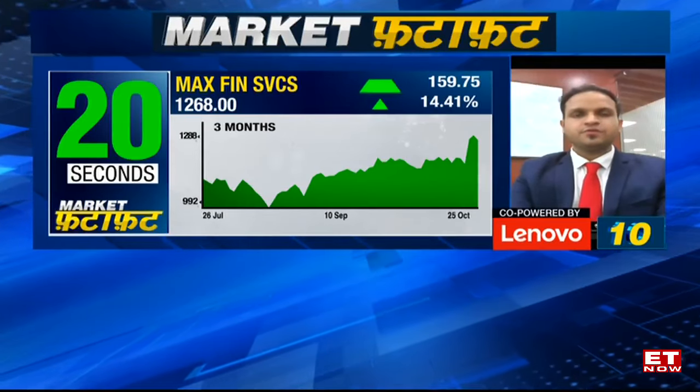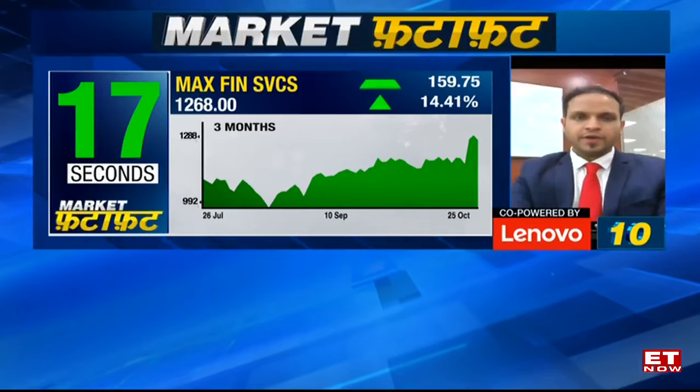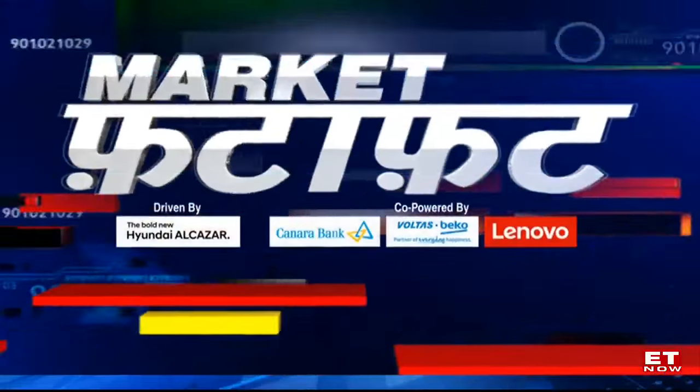Keeping a stop loss of 1200, one can go long at current levels for an upside move towards 1320, 1340 levels. Max Financial is Arpit's preferred pick in the financial space.